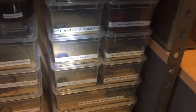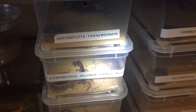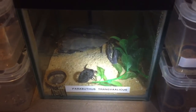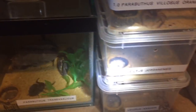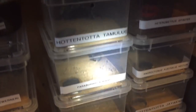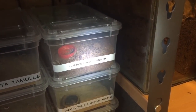So I'm going to continue, everybody, with my scorpion collection, and there's my male Parabuthus villosus orange morph, who's doing perfectly fine, and my Parabuthus transvaalicus, that's decided to come out of its hide. So all the scorpions are doing perfectly fine. I'm going to fill up all the water dishes again a little bit later, and my H. spinifer, that's doing really well.